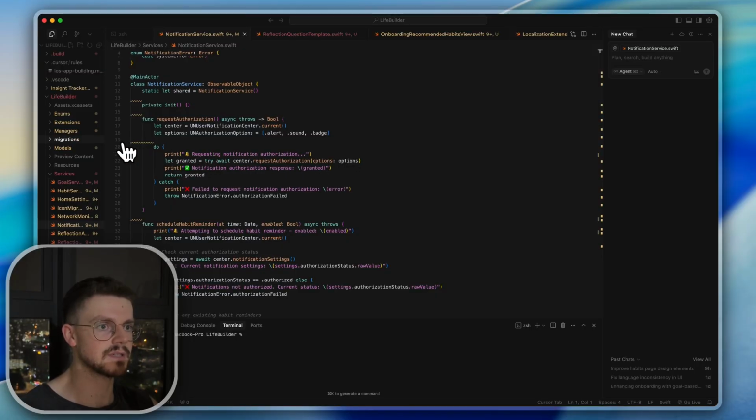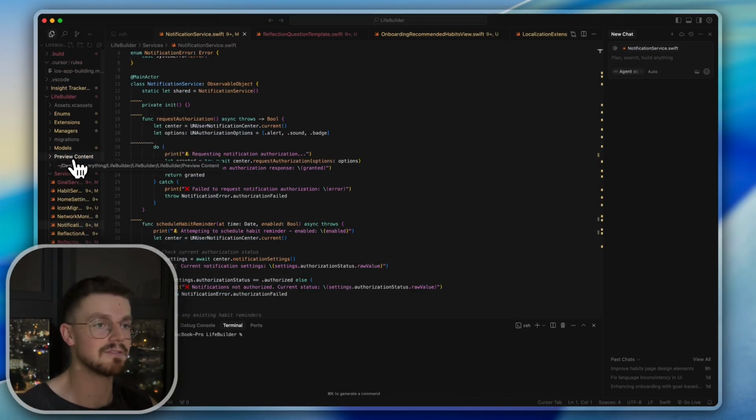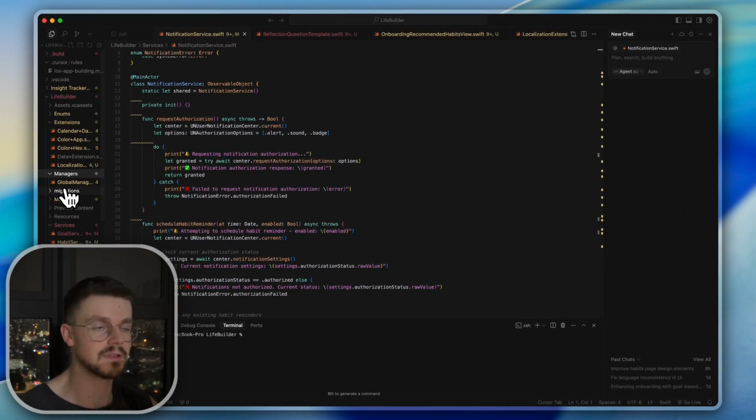So essentially, this is my code here. You can see all these different files. I didn't create any of this. AI created all of this, and there's files and files and files, and it's crazy. And it did take me a fair amount of time, but like I said, it's getting better and faster as the days go on.